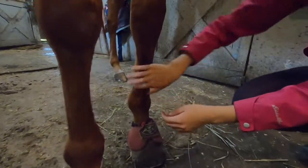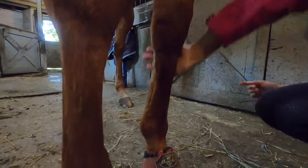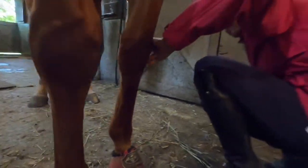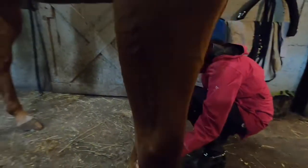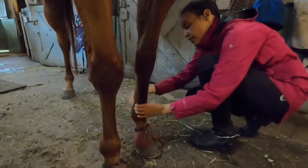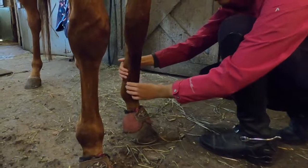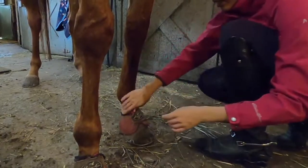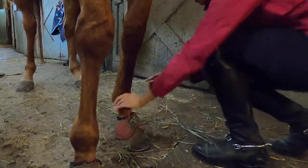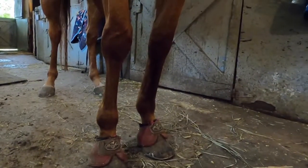So in this case, I believe that she knocked her own leg with her shoe, so she has a little bit of a scab going on, and that's why she might be a little bit swollen. Nothing crazy, it's just like a bruise, and usually a nice massage helps get the blood flow going and helps promote healing. So that's what I do, just to keep her relaxed. It's a bit like a spa day. So she has a chiropractor, then a nice grooming session, and then a nice massage of her legs. So yeah, she's having a great day so far.